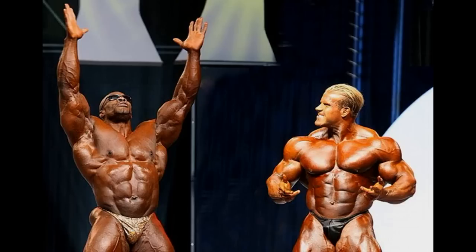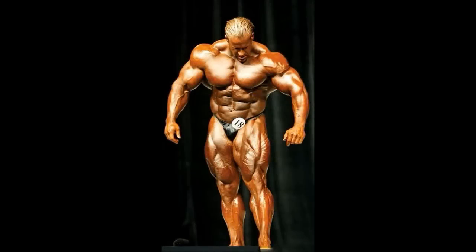So Jay Cutler may get a slight edge in this one. Is it enough to take the title away from Ronnie Coleman? Maybe. But this is just a judge by pictures, so you got to use all discretion when making decisions on these ones. And I do expect some criticism. But this is a similar result. Jay Cutler, he does get a slight edge in 2006.